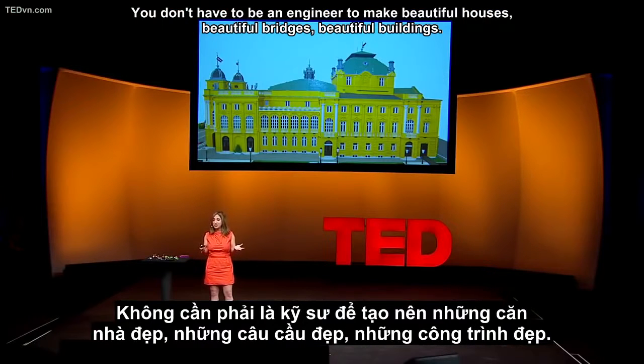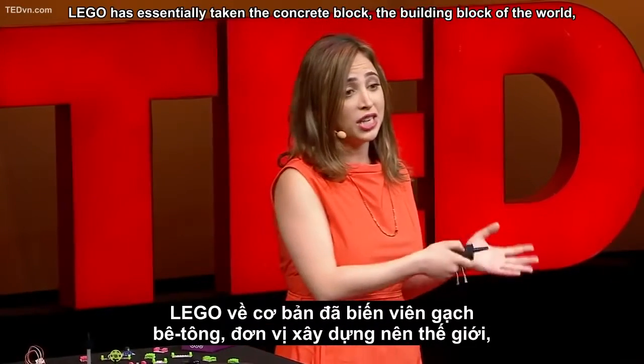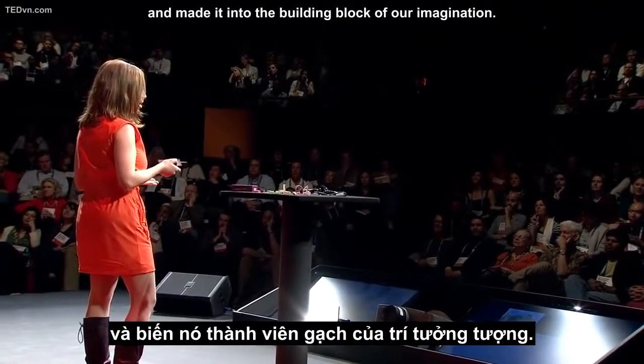You didn't have to be an engineer to make beautiful houses, beautiful bridges, beautiful buildings. Lego made it accessible. Lego had essentially taken the concrete block, the building block of the world, and made it into the building block of our imagination.